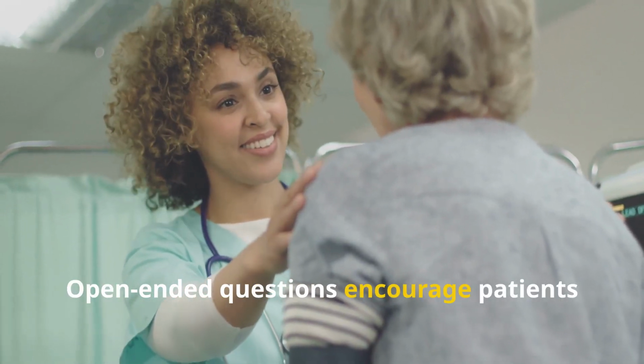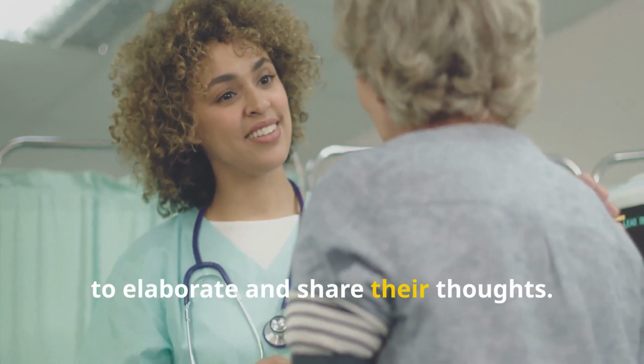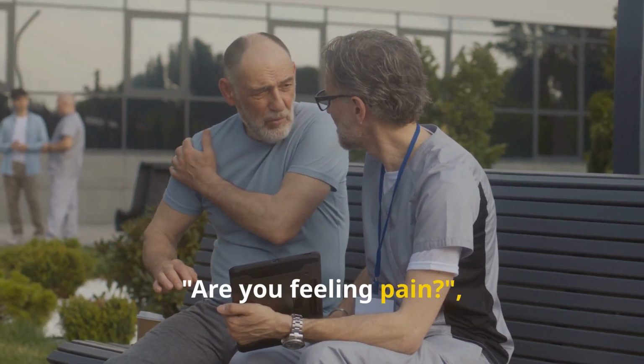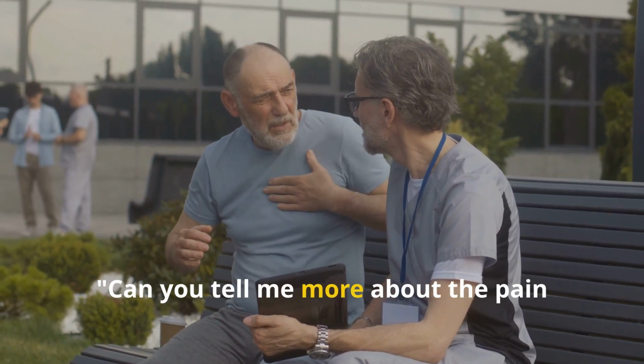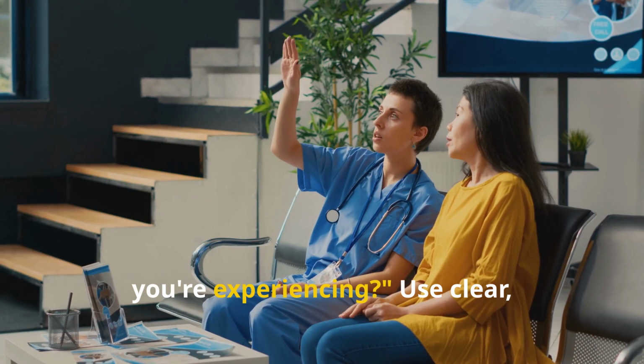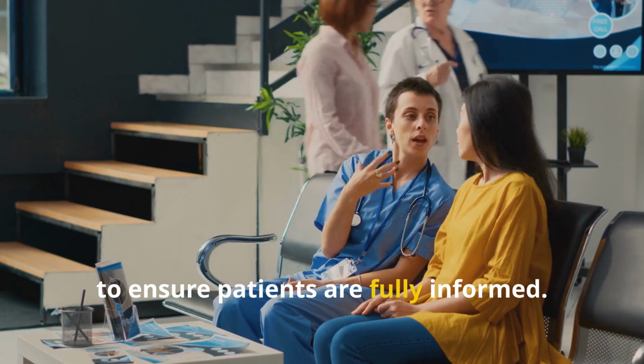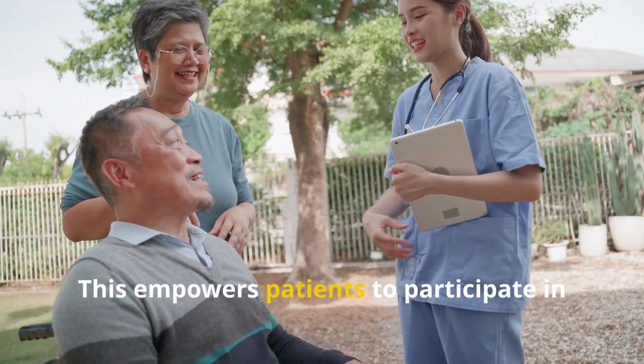Open-ended questions encourage patients to elaborate and share their thoughts. For instance, instead of asking, "Are you feeling pain?" ask, "Can you tell me more about the pain you're experiencing?" Use clear, concise language and avoid medical jargon to ensure patients are fully informed. This empowers patients to participate in their care.